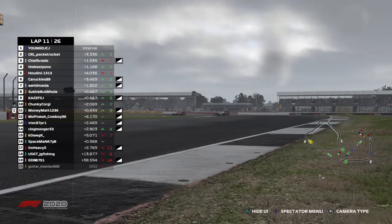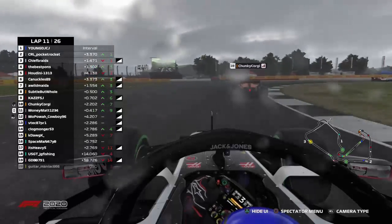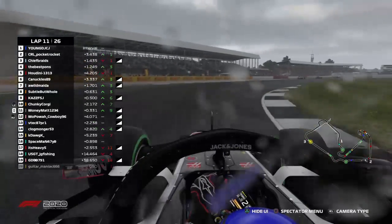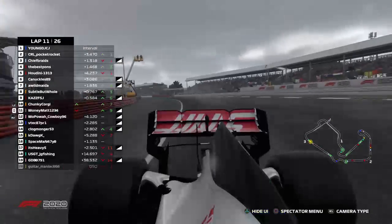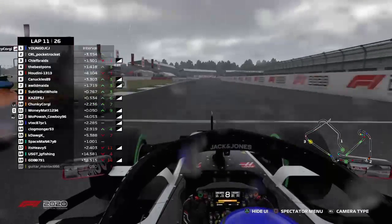Money Matt now back to this battle. Money Matt is chasing down Chunky Corgi. Let's ride on board very quickly here. Chunky Corgi taking a very deep line around the exit. Here comes Money Matt taking the inside line. He gets the inside invited to him, and you can see they're side by side here, heading towards Cop's Corner.